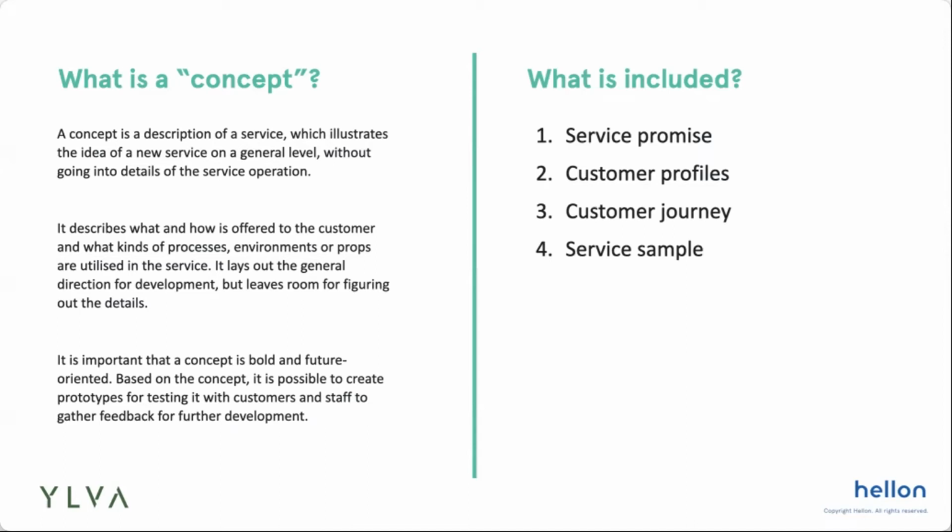You can also look at your organization's internal processes. What kind of requirements does this type of service place on your processes in the organization? And usually what's included in the concept, in this case, we included a service promise, which basically outlines the kind of value of the service for the customers.